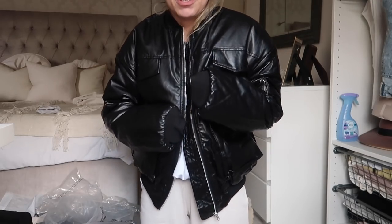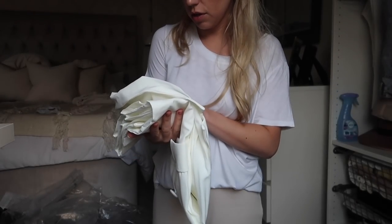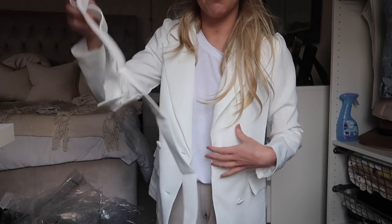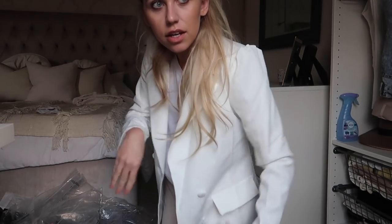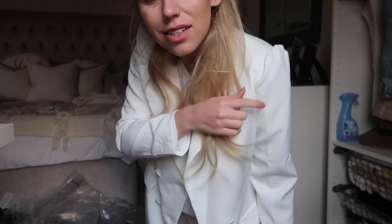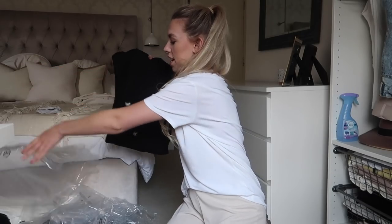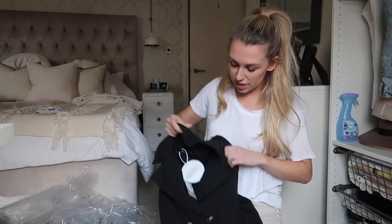Whoa, okay, yes, this is as padded as I was hoping it was going to be. Right, I also got this double-breasted belted blazer. The belt comes separate, but you get the idea. Oh, I don't like this. I didn't see that sleeve, puff sleeve detail.